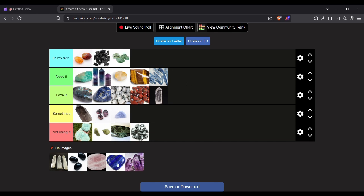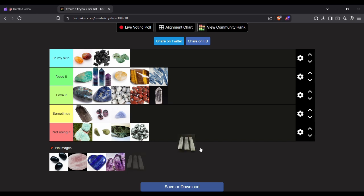And I'll probably at the very end go through and touch up the exact position of these within their rank. Because it's getting to the point where it's a little bit difficult to compare some of these stones to each other. Okay, selenite. Selenite's a really strong crown and third eye chakra stone. It's really good to use in like energy healing, like Reiki. I have a selenite wand that I use for that, and it's really amazing. It feels really good in my hand.